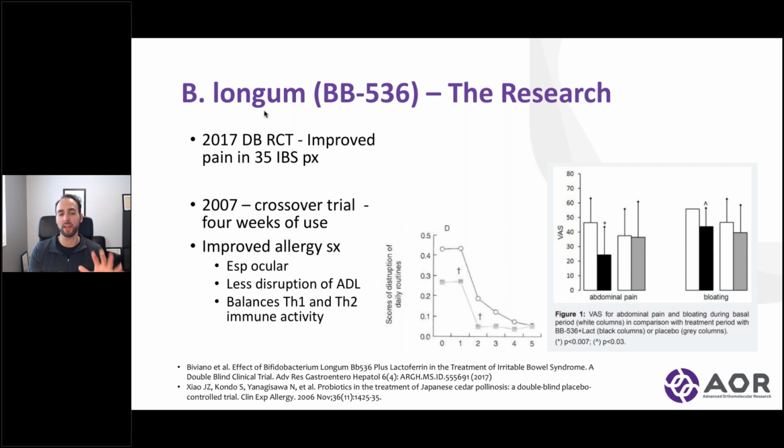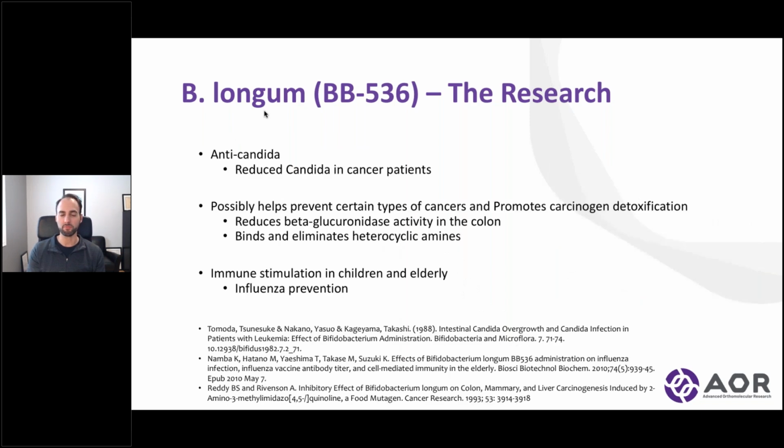This one was from Japan, and it showed that supplementing with just this probiotic for 4 weeks decreased allergic symptoms, especially in the eye. So itchiness, some of that histamine reaction that a lot of people get, and it starts balancing Th1 and Th2 immune activity, which is such an important thing when it comes to things like autoimmunity and chronic infections. There's research also on candida and also on promoting the elimination of more carcinogenic and detrimental hormonal metabolites.